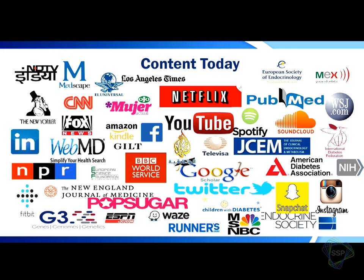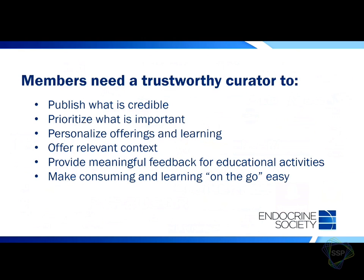And so as you know, at the click of a button, there's more information than ever before delivered to you or your audiences, your members. And really what our members or our different audiences need today is not more information. They need good curation. So they need credible information. They need it to be prioritized, hopefully personalized, which personalization is something that's so important in this day and age. But it's been technically rather hard for the Endocrine Society to deliver personalization.